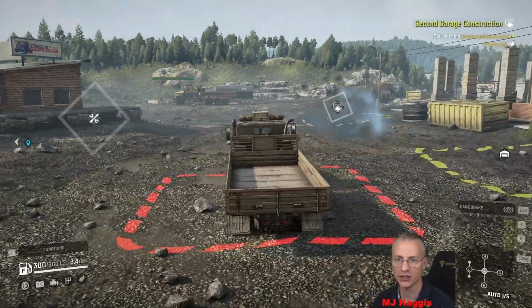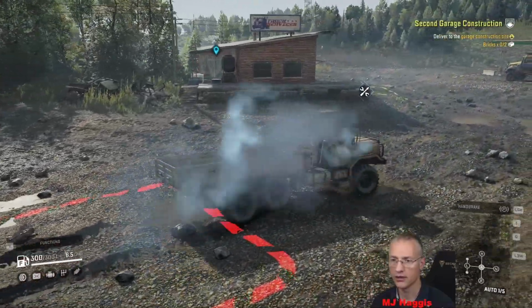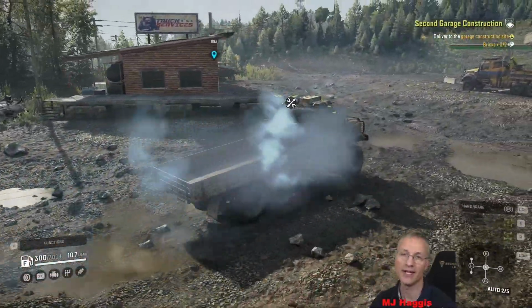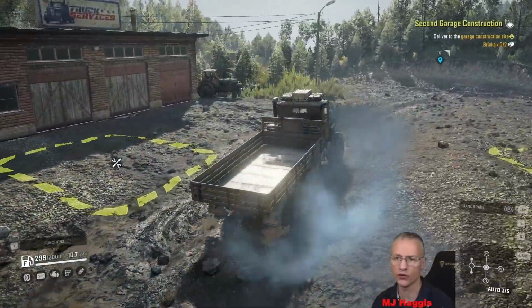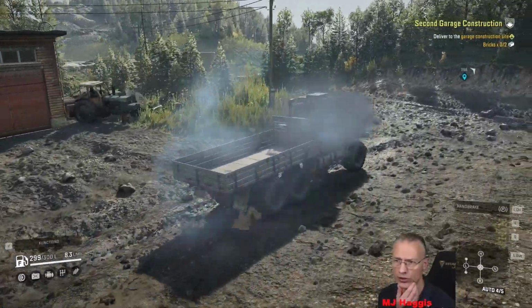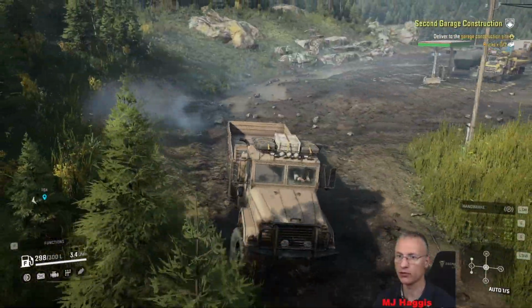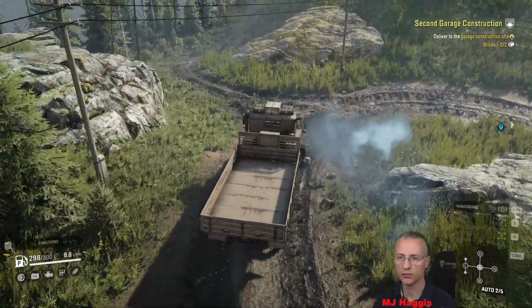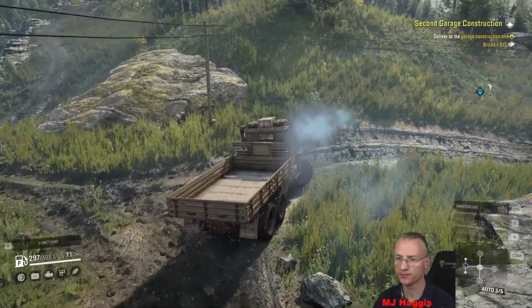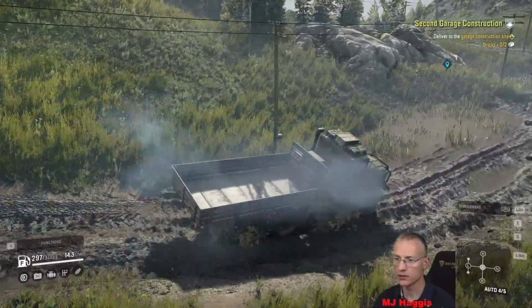As soon as I mentioned the Ankh Mark 38 earlier. This is a great mod. This is if you like your Ankh Mark 38s, but the thing's got 300 litre fuel. I think the Ankh Mark 38s have got 200. Am I even going the right way? Yes, I am. This thing should power up there. Let's see what he's like through here.